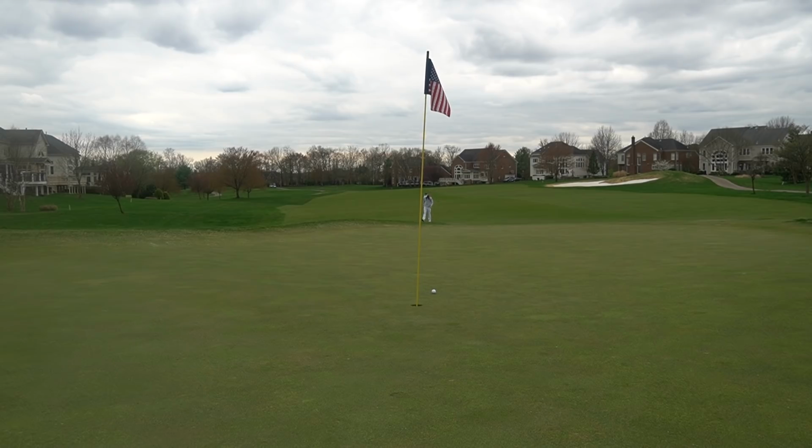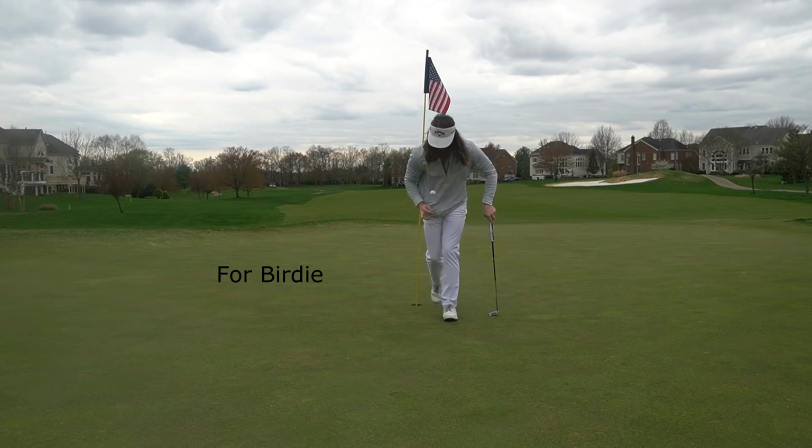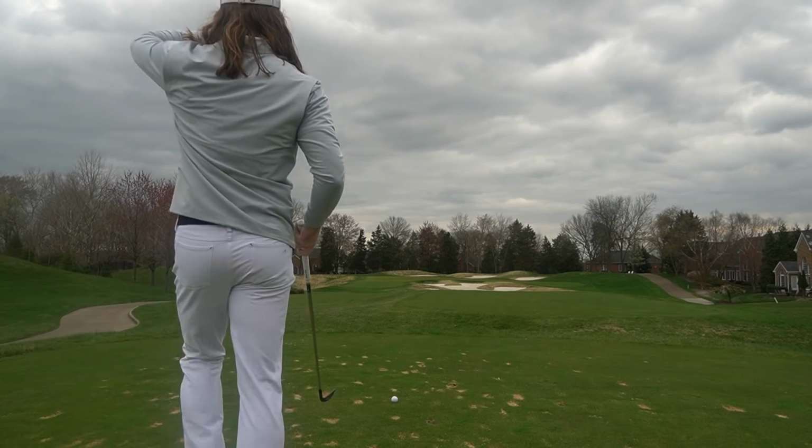So I left myself about 2 feet for a birdie to get to 2 under. So I'll knock that one in. So already 2 under for the day. Pretty clean round so far.